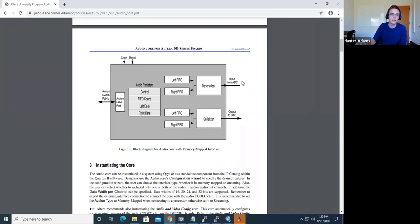And the same is true if we're sampling from something like a microphone. We check the availability, how full the FIFO is, before we try to put anything in there first. So there's an extra step in our state machine that will become clear in the Verilog, where we have to check how much space is available in these FIFOs.